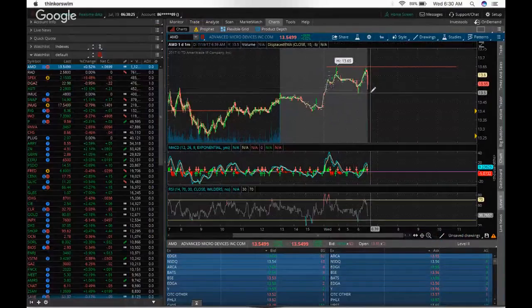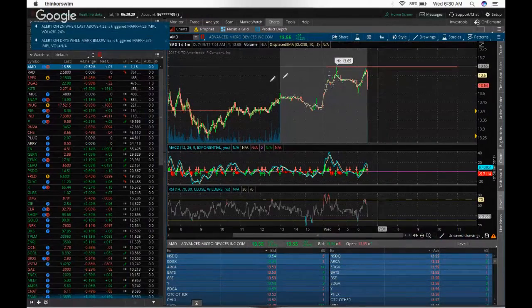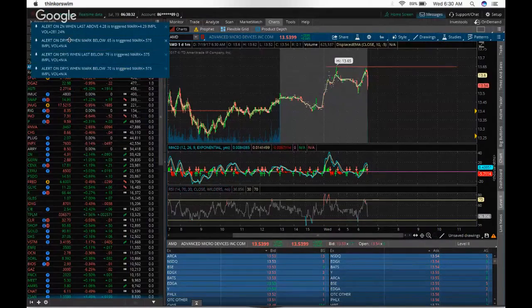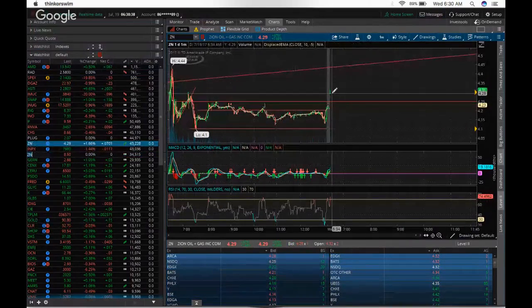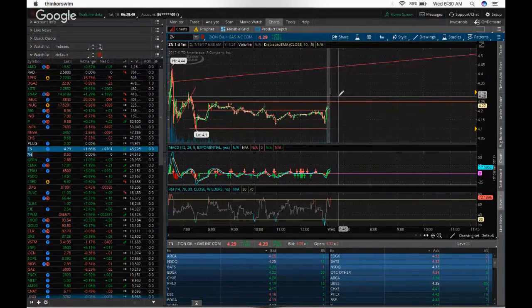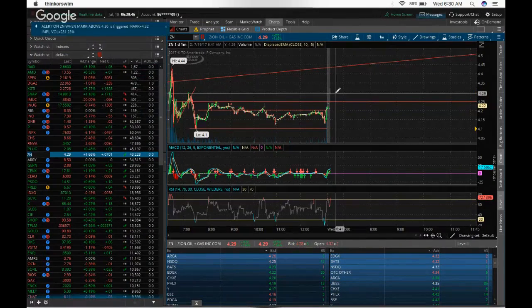Looks like it's still trying to hold above 1350, which would be good, but again, doesn't leave us a lot of profit margin. Whoa, okay. ZN is gapping up. I like that. Still a little bit too overpriced. I'm going to wait for a pullback and then make the decision to potentially buy in.